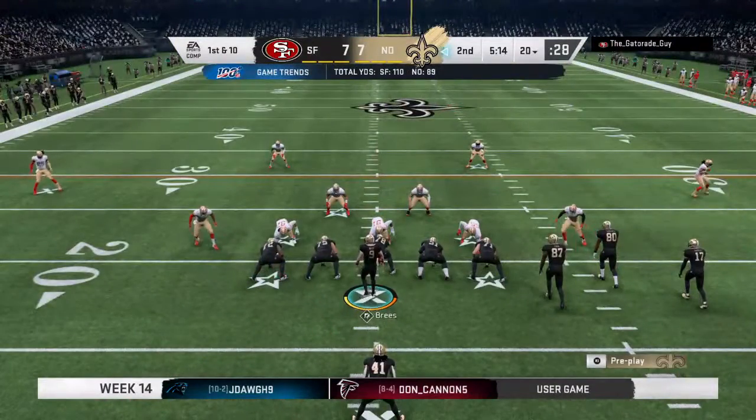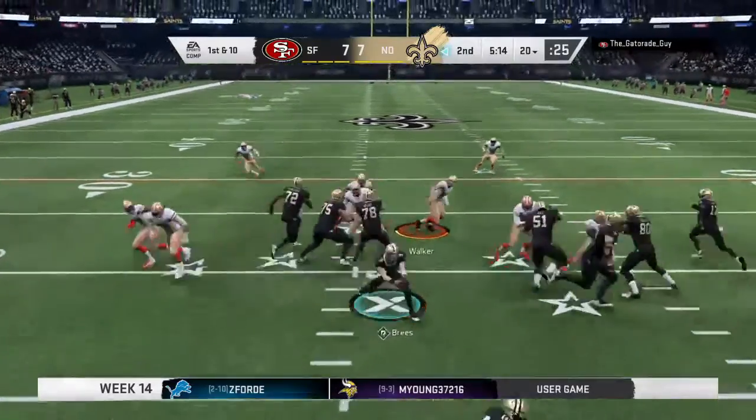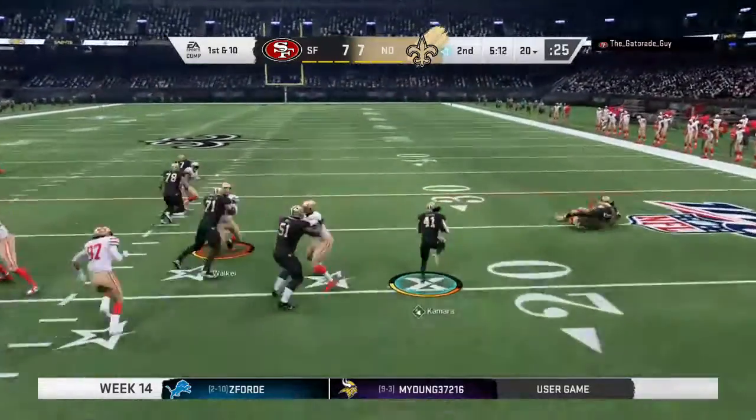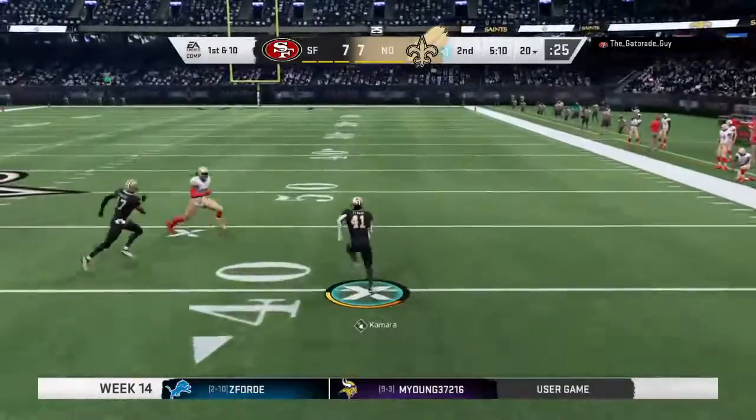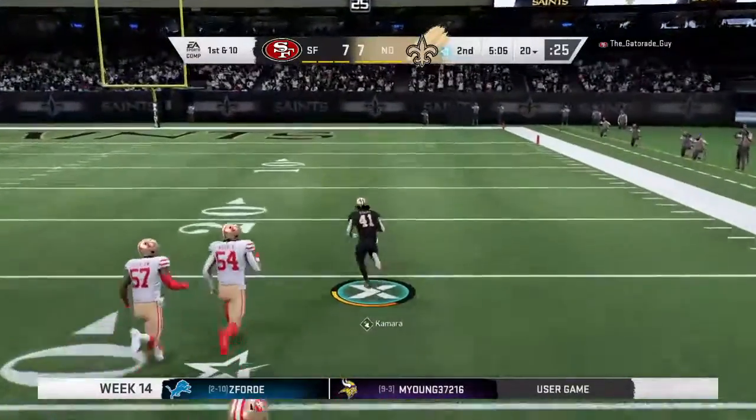Getting set for their next drive, the New Orleans offense. They punted last time they had it. What steps, Charles, do you think they have to take to make sure they don't do that again? Well, let's just go to the football 101, the trade expression. He's got the lane, and there he goes.